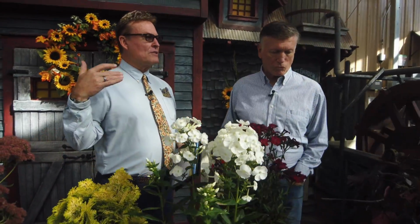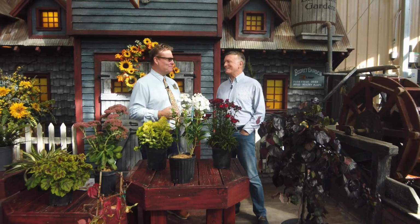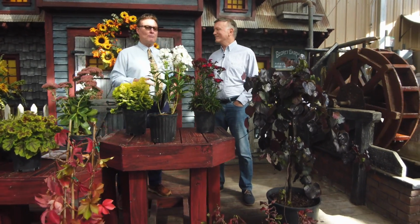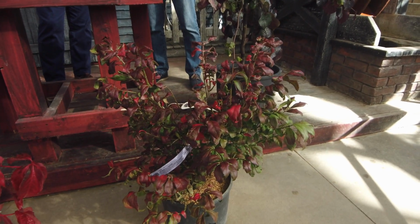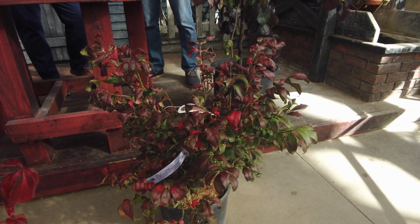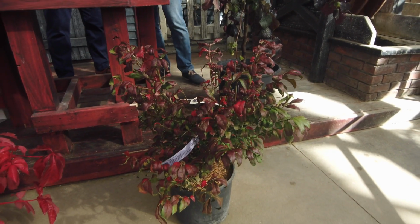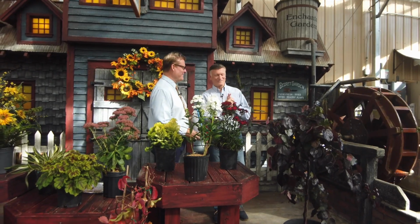Well, we always talk about our dwarf burning bush, but Craig, there is a dwarf burning bush. Dwarf. Yes, and it's called Little Moses. Itsy bitsy. Exactly. And Little Moses is an incredibly slow growing burning bush, gets to a whopping 3 to 4 feet in height, just featuring the burgundy colored leaves at this time of the year. Normally $66.99, Fall Frenzy price $33.49. Little Moses, I love that.